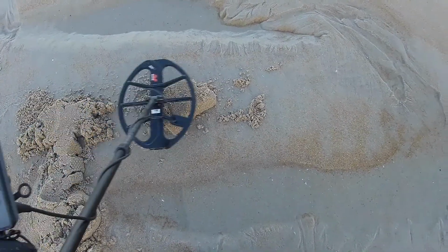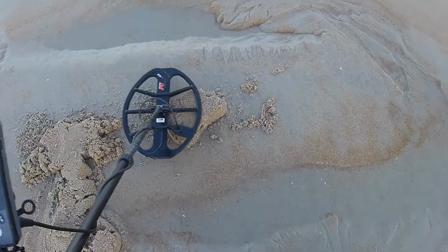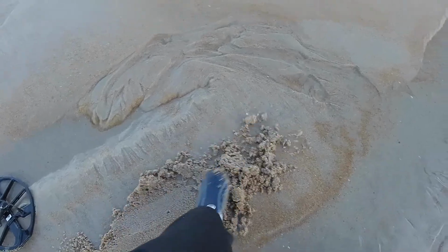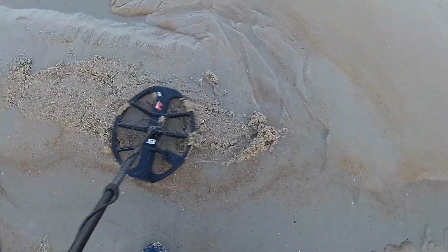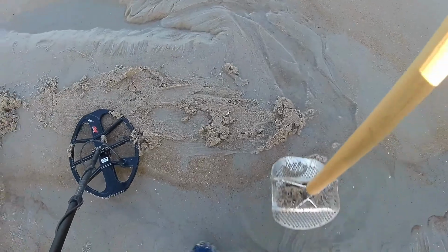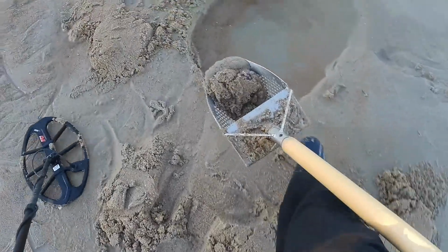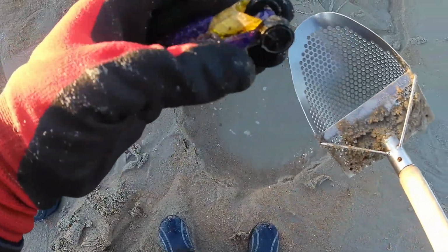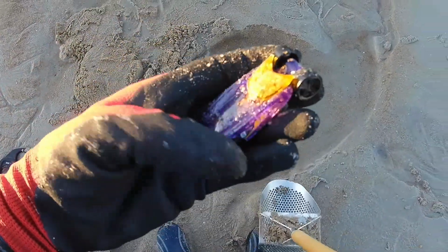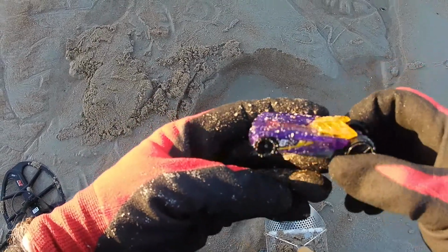Okay, we got another target here. But it jumped to 32, but when it was in the hole, it was ringing like a quarter. Let's see what we got. Jumping around quite a bit. Well, it's right in here. I see something there. Looks purple. Hey, we got another car. Alright. Got all its wheels. Doesn't look too bad. On to the next one.